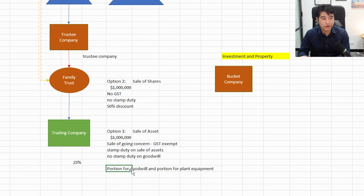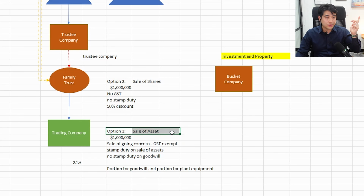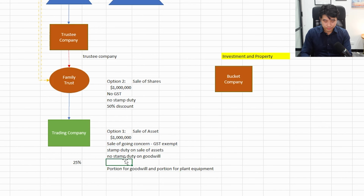Again, you're supposed to just verify with the seller what portion is for plant and equipment and what portion is for goodwill. And then you just work off that and put that into your accounting system to claim the tax deductions. But those are the different options, guys. So tax-wise, that's how it works. Option 1, sale of an asset, sale of going concern, GST exempt, stamp duty on sale of the asset. There's no CGT discount. However, if you're selling it within the business, you're paying tax of 25%.